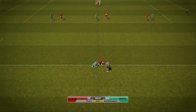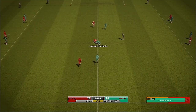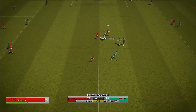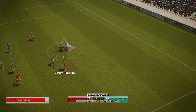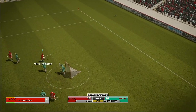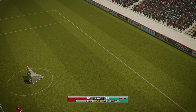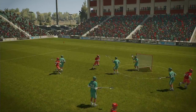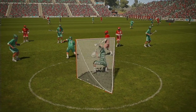Every face-off is important. Let's see who comes away with it here. 24 wins the faceoff. Side left. Thompson looks to the back of the net. Scores. Three in a row for the away team. The home team need to come up with an answer, and soon.